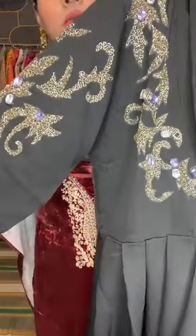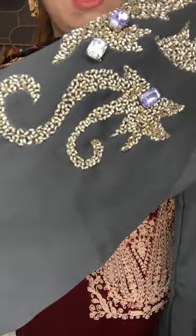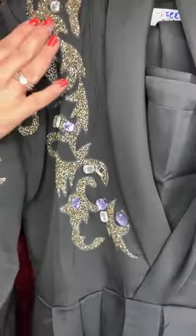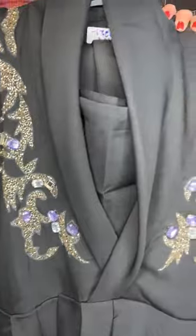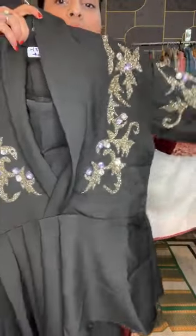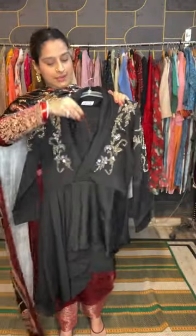Giving you a close look to the work, this is how the work looks like. You see there is gaddana work, and on top of that there are some stones which are really giving a very definition to this work, giving a very beautiful look to the work. So there we go, that's again a beautiful detailing given right here on the other side as well. And you see the neck, the collar is so beautifully done. That's the bustier.